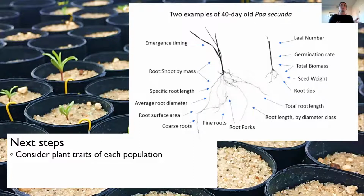Also, building on these results, we are performing an additional experiment to dig into why some of these random mixes did better. We collected from the same species again, but this time from 16 different locations. We grew everything in the greenhouse to quantify each population's seedling traits, and then we tested them all in the field to see which traits were tied to field success.